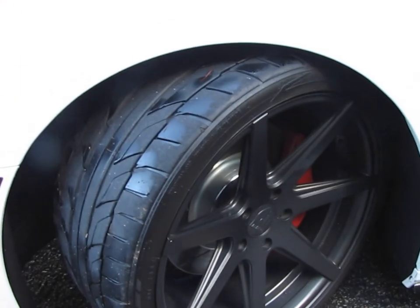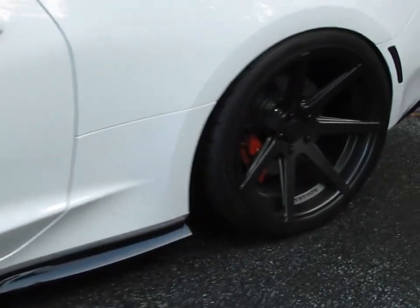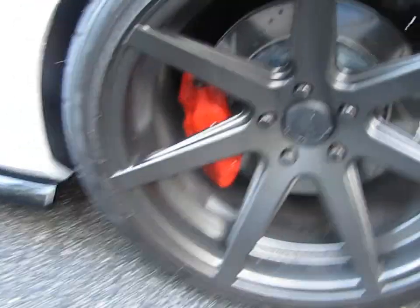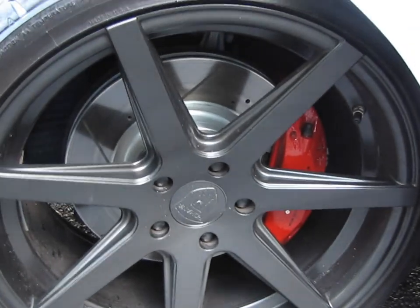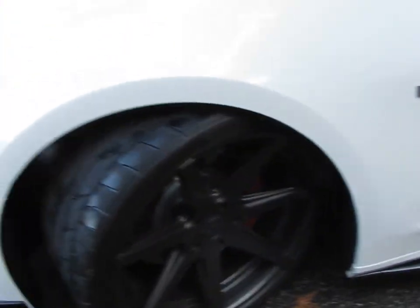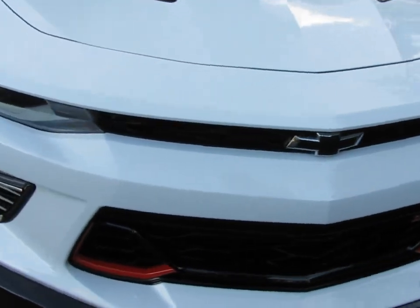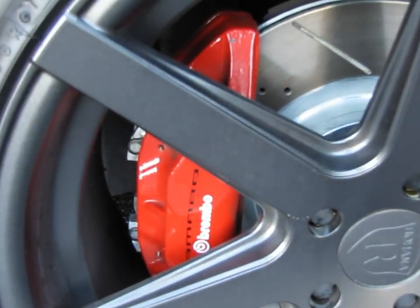These Rohanas make this vehicle look so brolic, so aggressive. Look at that. No space. Can't even stick my finger in there. Of course, you got the red Brembo brakes on it with the Camaro written on them. I don't have the wheel turned so that you can see it as clear as you want to, but you can definitely tell this is a mean vehicle. It's a good picture of the Brembo brakes.